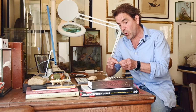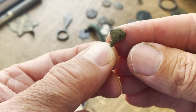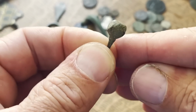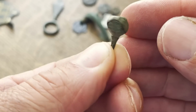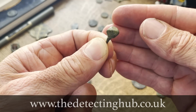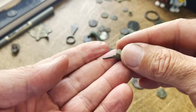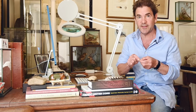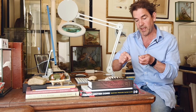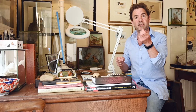The pin we found, on closer inspection, it's very squared, very cubic, and you can see where it's been sort of chamfered on the edges of those squares, and it's been incredibly nicely finished off. Now, I'm not sure about these. Please tell me if you know. I put it on the detectinghub.co.uk. John, one of the founders, said that they could be either Roman or Saxon. I've got a feeling that they're Saxon, these squarey ones with the chamfered edges. That's not going to win any major beauty competitions, but it's still a very lovely thing.